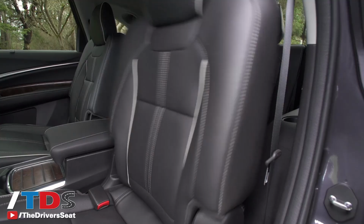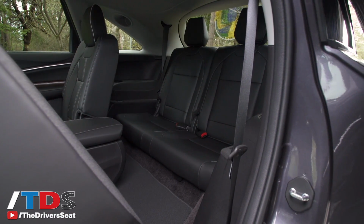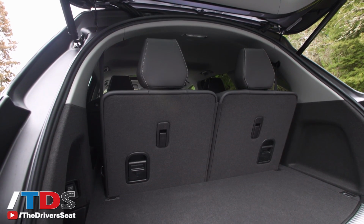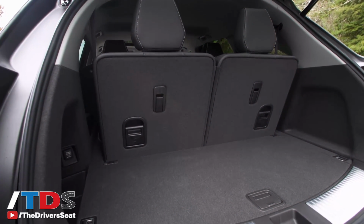Although a lot of people do buy the MDX for its 3rd row, it's not exactly adult-friendly. It's very compromised back there, but most vehicles in this segment are. It's great for small children or for short trips around town.